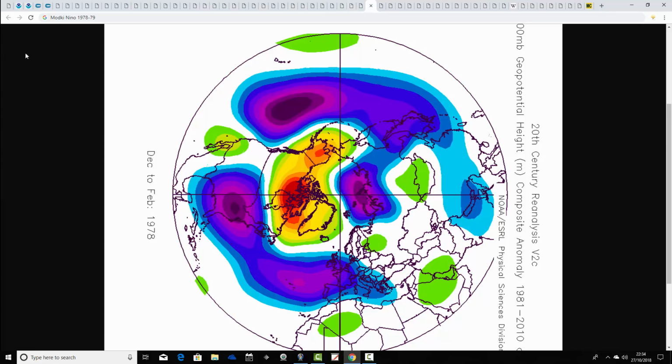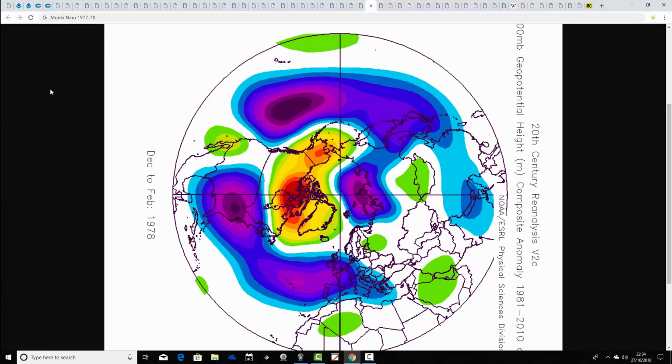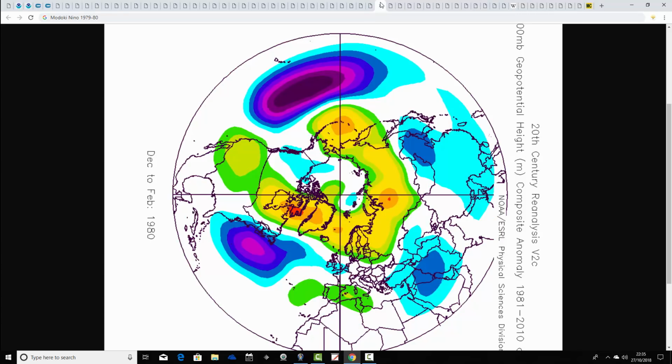1977-1978 is the next Modoki El Nino, so that's a little bit wrong up in the browser. Let's quickly flip that over. So that should be 1977-1978. And again, this is a pretty cold winter, actually. It has below average heights to the south, and has quite a strong blocking signal up to the north. It starts off quite mild in December 1977. It gets colder and colder as we go along. We do actually have quite a cold February in 1978 with quite a bit of snow.